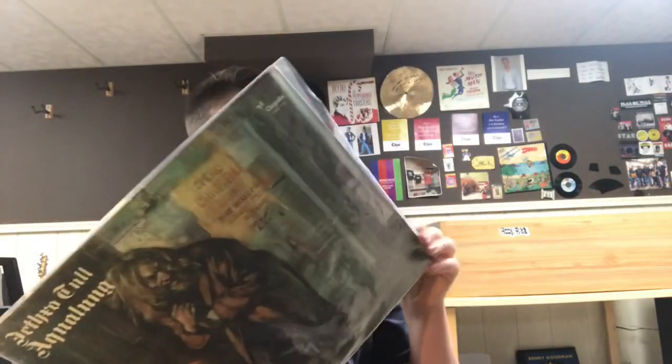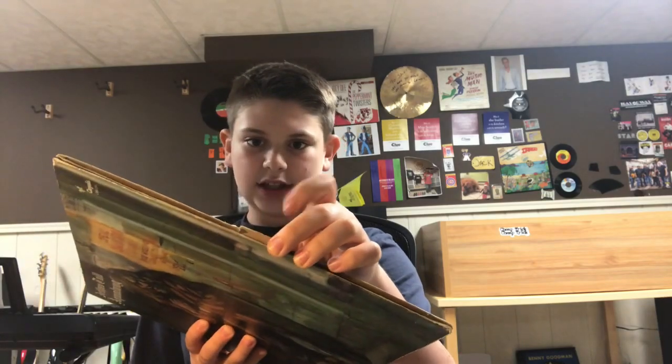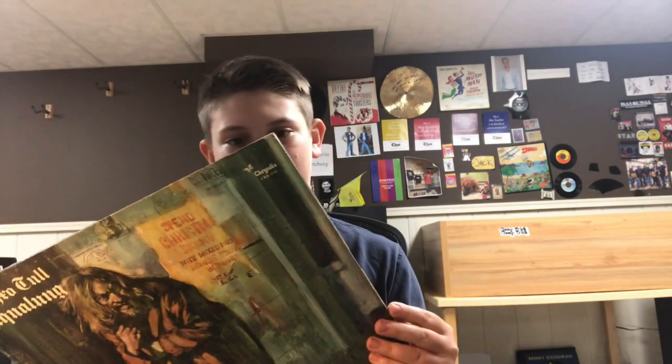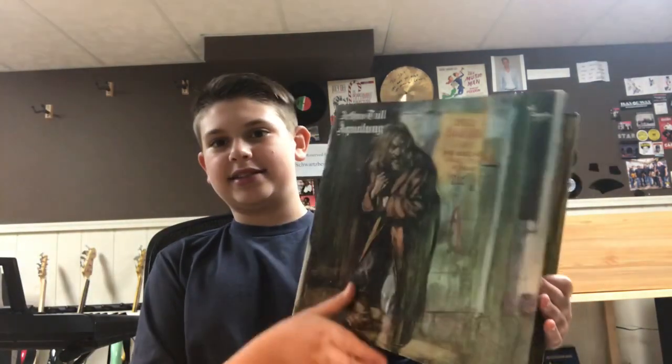All right, coming in at number 6, we have one of my all-time favorite records, Jethro Tull's Aqualung. This is really, really cool. I probably should get a better copy. Mine is completely torn up, but this is a really awesome album. It has this kind of character on the front, which they talk about, I believe, in Aqualung, sitting on the park bench, that kind of thing. And this guy is the kind of spire or stalker.